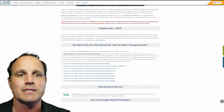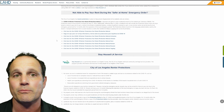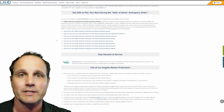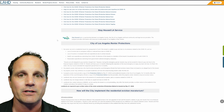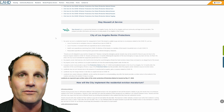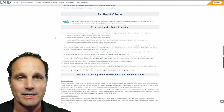So let's talk about some of these. We do see here where they talk about a COVID-19 renter protections fact sheet, and it's worth looking at that. We're going to circle back on that, and I'll show that to you because that's important for landlords if they're going to move forward with an unlawful detainer. So here is the summary of the City of Los Angeles rental protections.